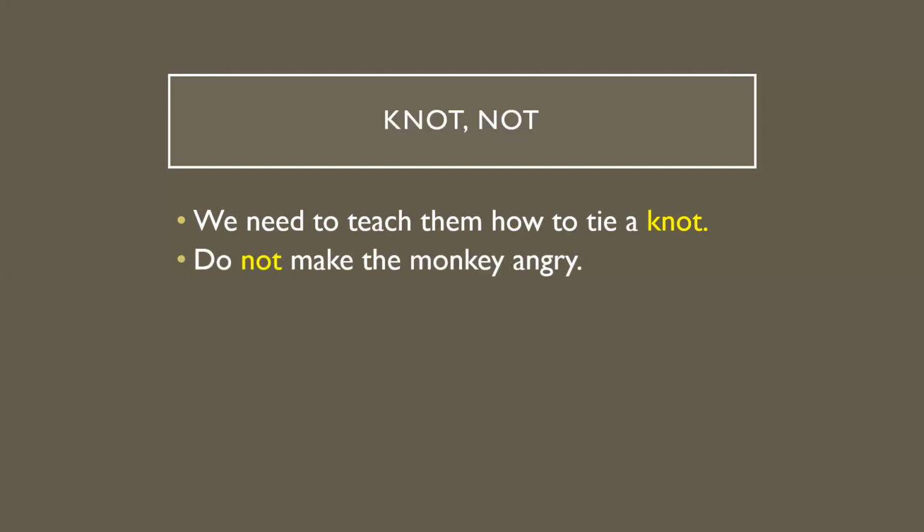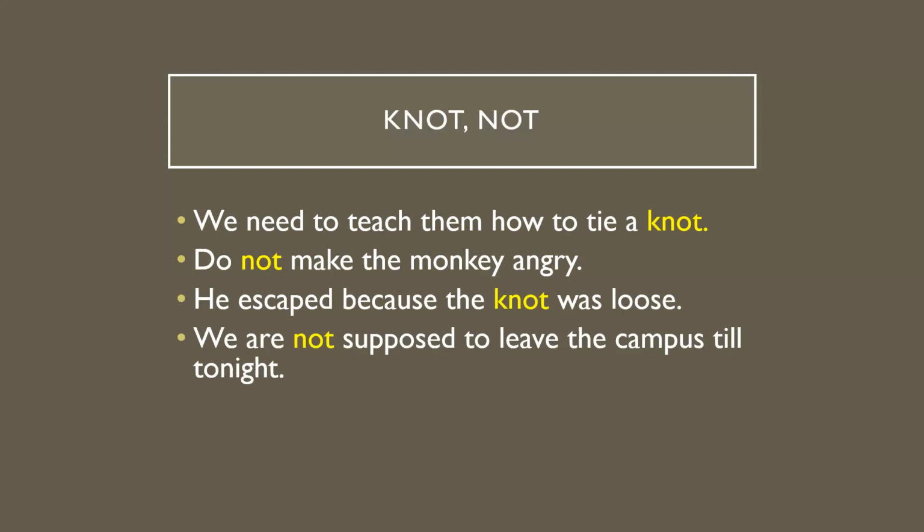We need to teach them how to tie a knot. Do not make the monkey angry. He escaped because the knot was loose. We are not supposed to leave the campus till tonight. Do not make the knot too tight.